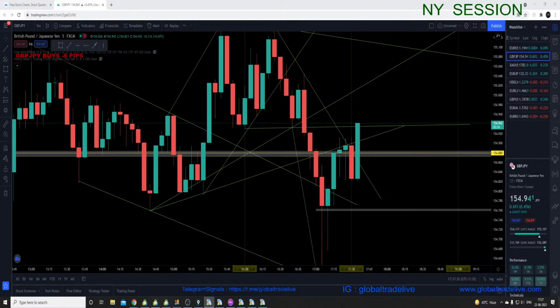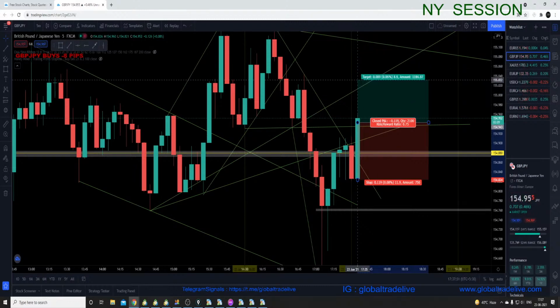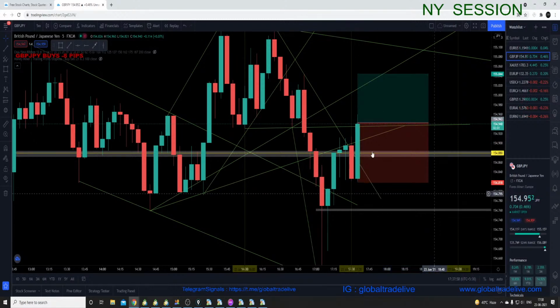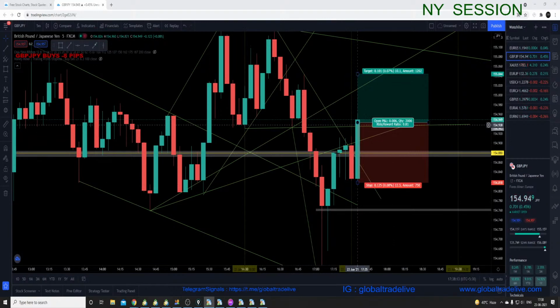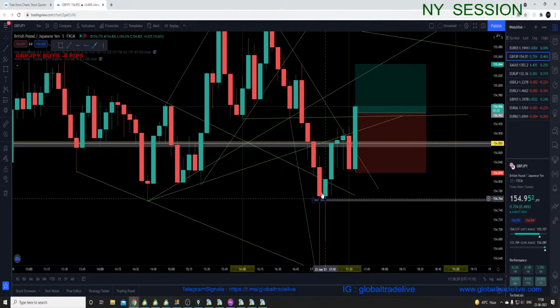Just took a buy trade here at this point again. Exactly at this point. Really anticipating for the price to move all the way up. But 10 pips is around here at this point. Kept my stops below the current 5-minute candle. As we are in NY open over here, I'm expecting volume to push the price up, because this support has been created over here, and this support is also there.